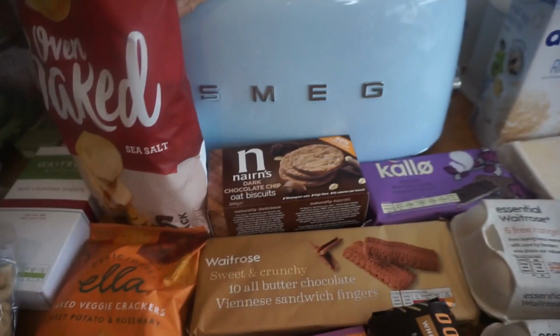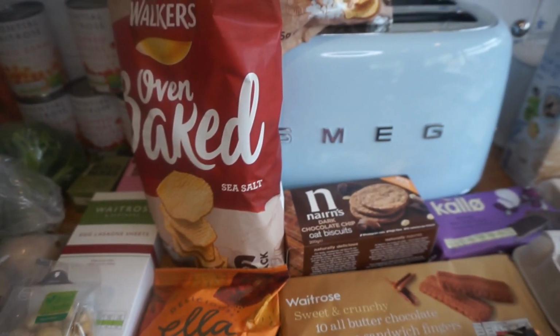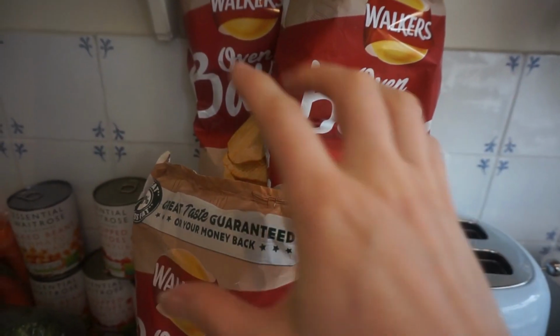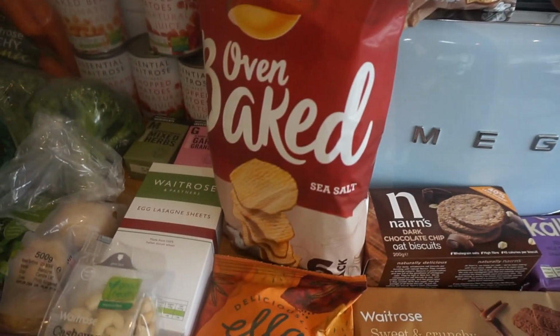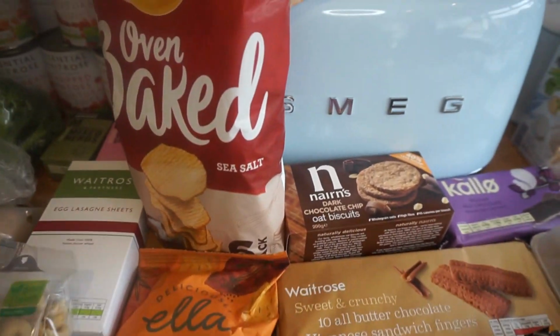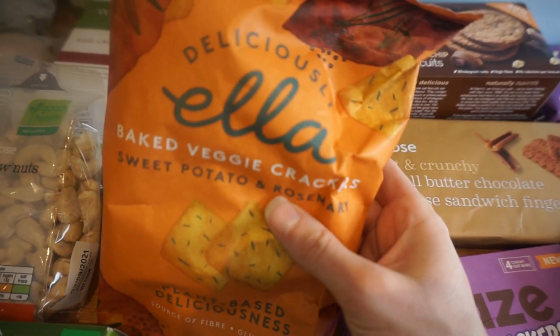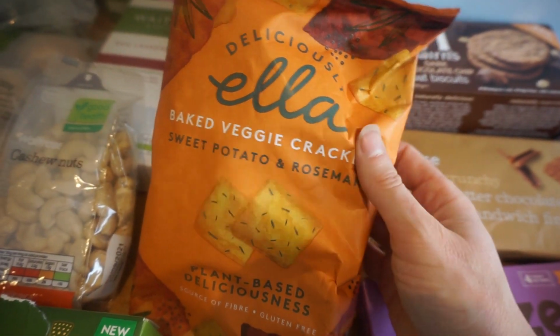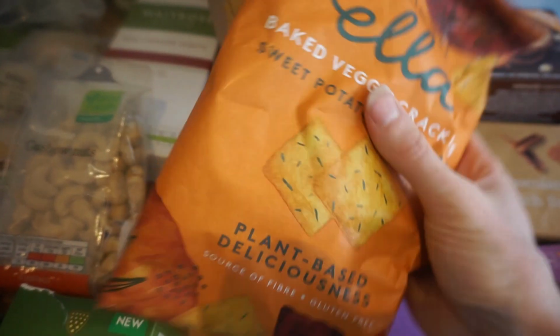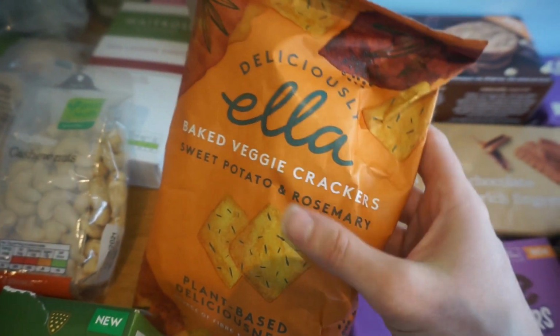So on to our snacks now. And we've got, yeah, fairly good range, I'd say. So we've got 3 packs of the plain oven baked crisps. I just prefer plain, really. So I really like those. And we've also got these, which are new to us anyway, baked veggie crackers. It's just a big bag of them. Sweet potato and rosemary. So we just thought that sounded really nice.